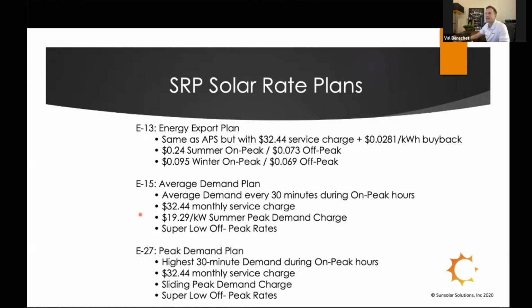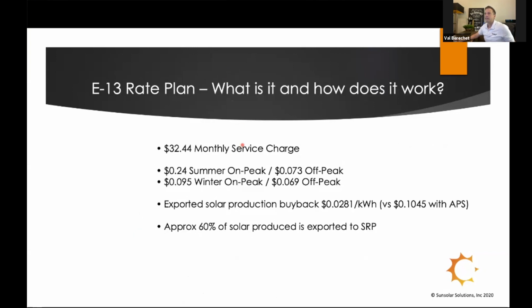It's just not what it used to be, but that doesn't mean that it doesn't make sense to go solar in SRP. So that's how we're going to go over it a little bit, so that people understand what that means and how it works. So first, let's talk about the E13 rate plan.